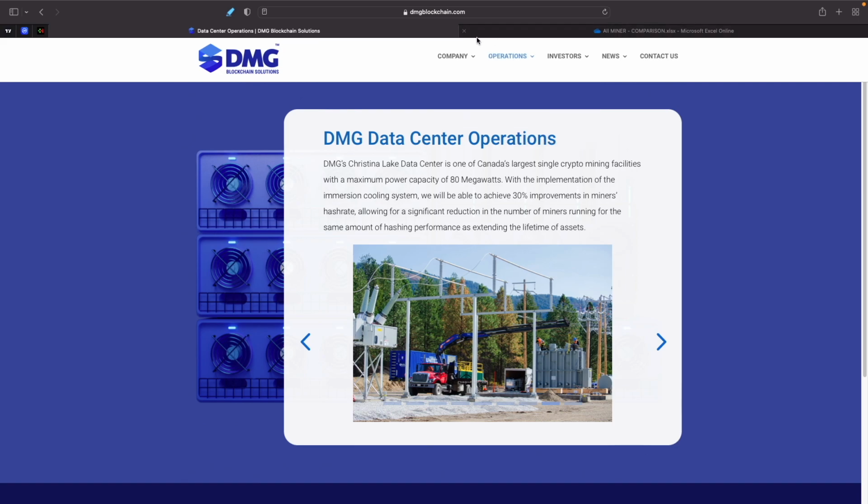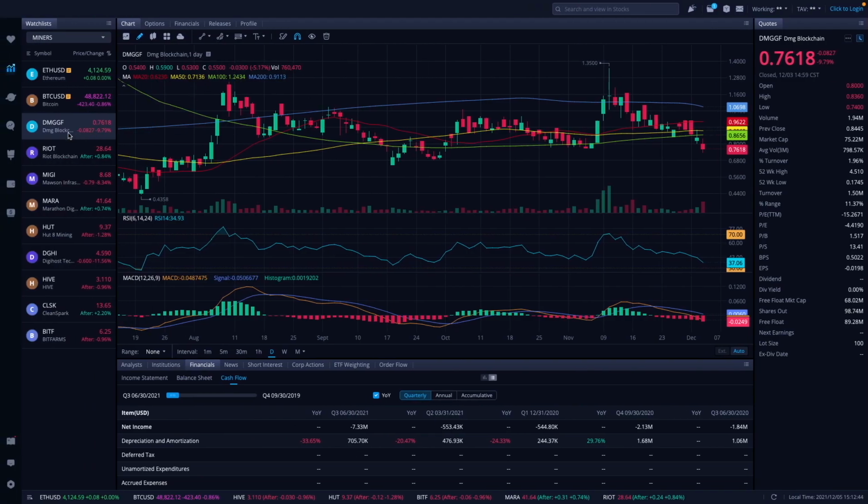They're currently listed on the Canadian Stock Exchange and on the over-the-counter, I believe it is, exchange as well. So let's take a look at that. So here's DMGGF under ticker symbol DMGGF. They are now at 76 cents roughly. I was looking for their Q3 report, but I couldn't find it anywhere. So they haven't posted it yet, I'm guessing.